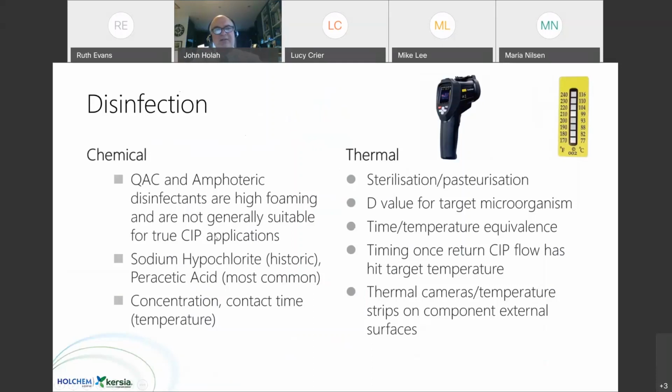So disinfection, ultimately, you can use chemical disinfection. You can't use some chemicals because of foaming problems, such as QAs and amphoterics. Historically, we've used sodium hypochlorite, but now it's much more common to find peracetic acid as the disinfectant. And as long as you're aware of the classic disinfection issues of concentration and contact time, which are really more important than temperature, then chemical disinfection is perfectly acceptable.